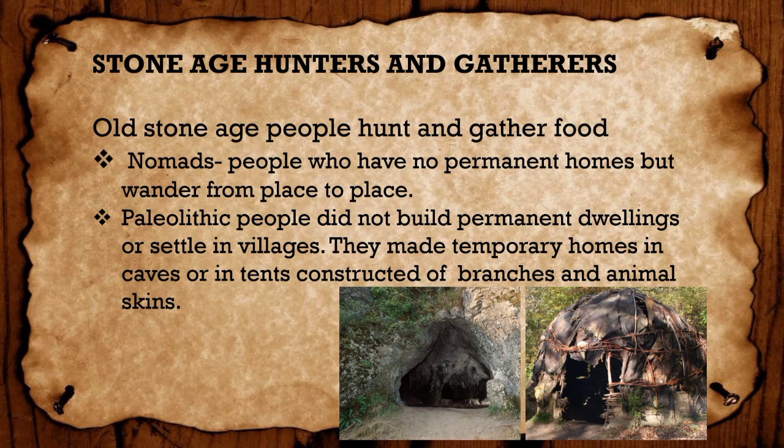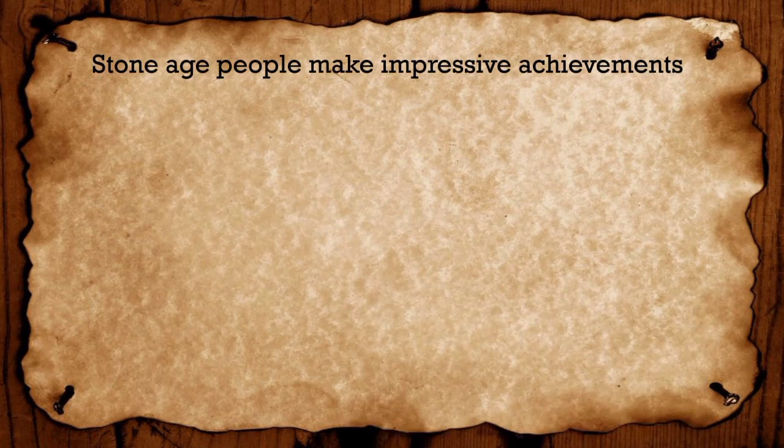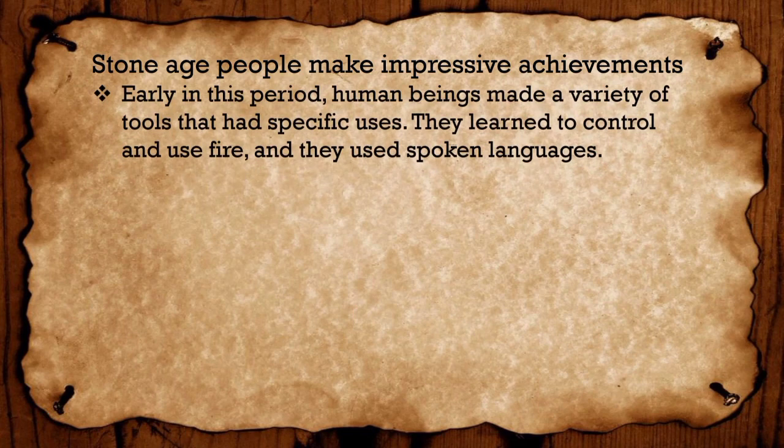Stone Age people made impressive achievements. In modern terms, human progress in the Stone Age seems extremely slow, yet the achievements of the Paleolithic people were remarkable. Early in this period, human beings made a variety of tools that had specific uses. They learned to control and use fire, and they used spoken language.